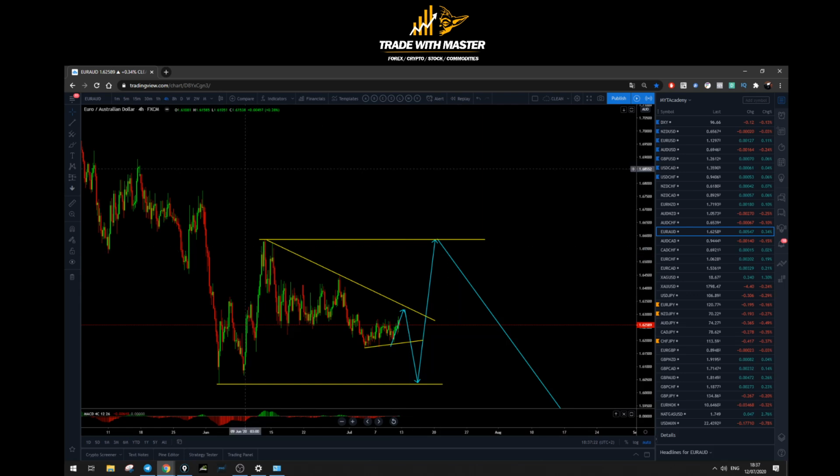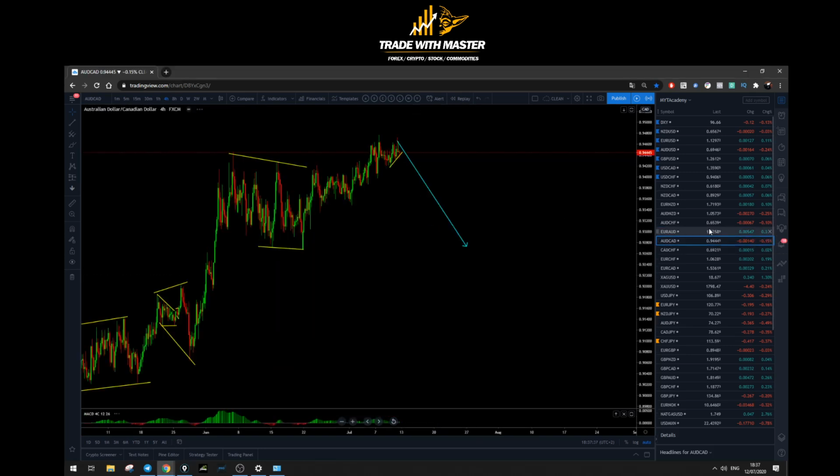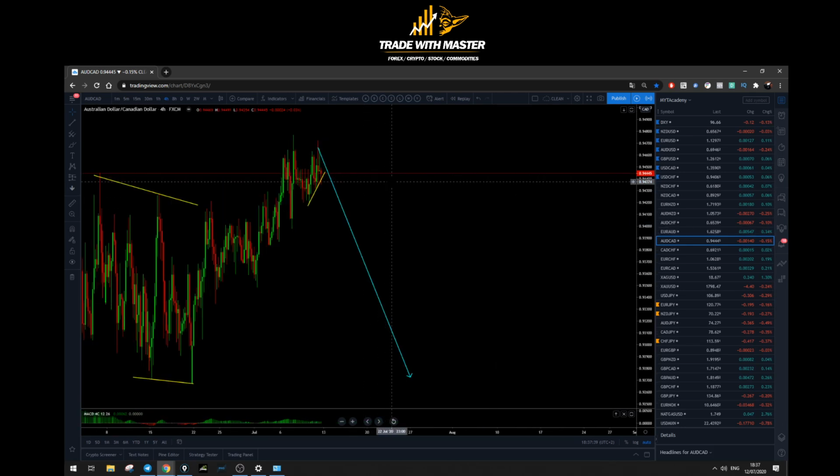Euro Aussie. Okay, I see this one struggling there, but it will go to the downside. So now the correction is about to complete. At any time soon it will just start to push lower, take the previous bottom and then start to push higher. So keep an eye, watch for the move to appear.